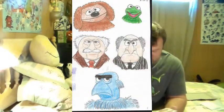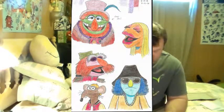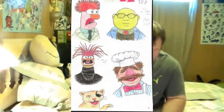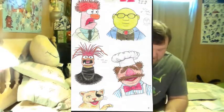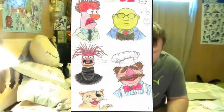Then we have most of the Electric Mayhem gang here. Dr. Teeth, Floyd, Zoot, Janice, and then Rizzo the Rat, all done in 2018. Baker, Bunsen, Pepe, Gaffer the Cat, and Swedish Chef. And we got Sweetums, and then you got some color.